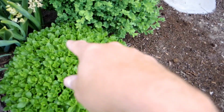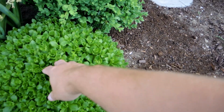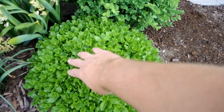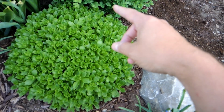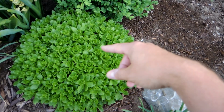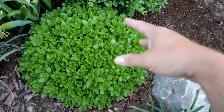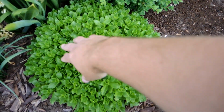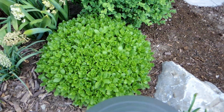We've got some beautiful sedum in this garden too. This one here came as a volunteer from one of my friend's gardens. Hi Ilona, if you're watching this video. It looks really, really pretty. I just need to keep this in check because it can get a little invasive. So I will just rip it out where I don't want it and even replant it or cut it back or whatever. Be a little bit tough with it. But if you're tough with it, you'll have really beautiful clumps like this.